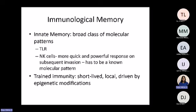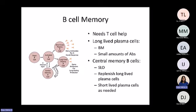However, it's trained immunity. It's short-lived. Such as for macrophages, they may have short-lived memory, so that they will look for the same pattern that they have been looking for at the time of that infection. That memory stays in the local area and doesn't get transmitted throughout the body. And that trained immunity is driven by epigenetic modifications. This innate immunity is not adaptable.